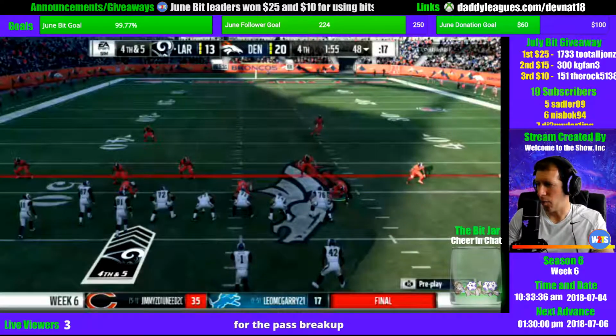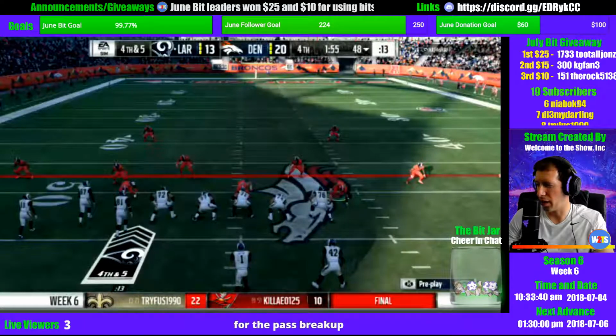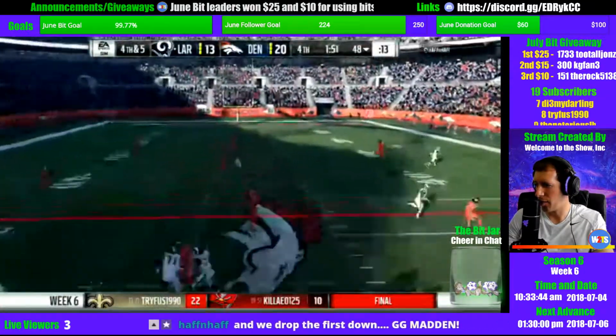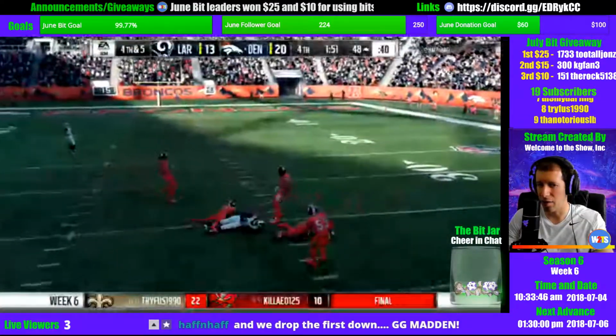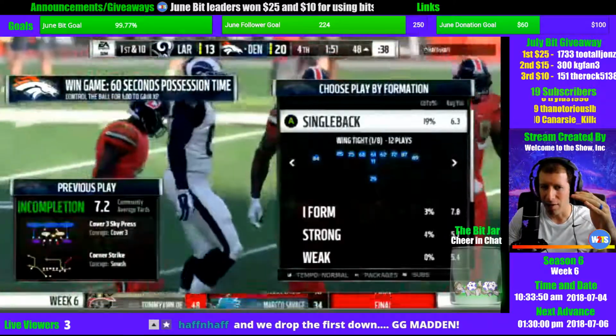Boy, Frizzo has that wide open. I can't believe the Rams are not running the ball a little bit more here. He's taking advantage, and he's got a guy open over the middle, and he's not going to come down with it. They had to go for it. I can barely even see.